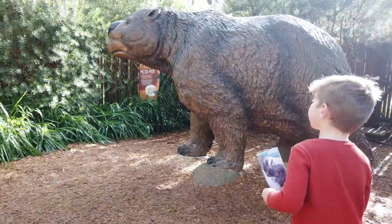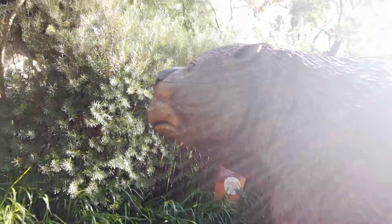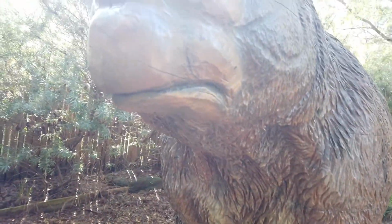Just found this big wombat thing. Bigger than us. Oh, way bigger. Is it bigger than Dad? It's probably like the size of him, but.